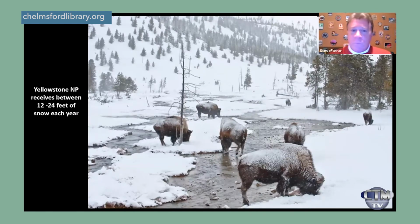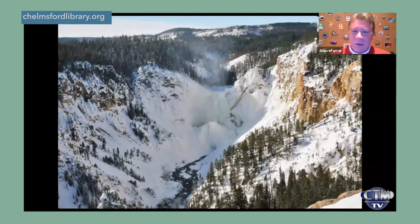Very, very different to visit the park in the winter. It stays open all winter. They get over 20 feet of snow. So you have a very different choice of options as to how to get around, but you get very different pictures as well. There's your lower falls.